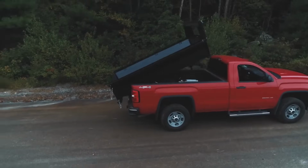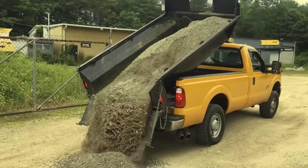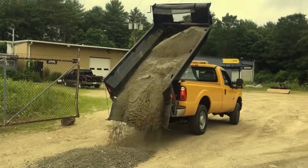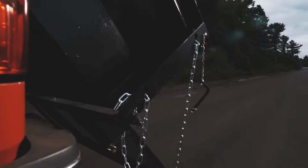The hydraulic system lifts and lowers the bed with a magnetic switch on a 9-foot cord, allowing the operator to control it from a safe distance. Built-in taillights ensure visibility, and 12-inch spaced holes along the top edge make it easy to secure a tarp. Crucially, the unit doesn't interfere with the truck's tow hitch, so you can still haul as needed.